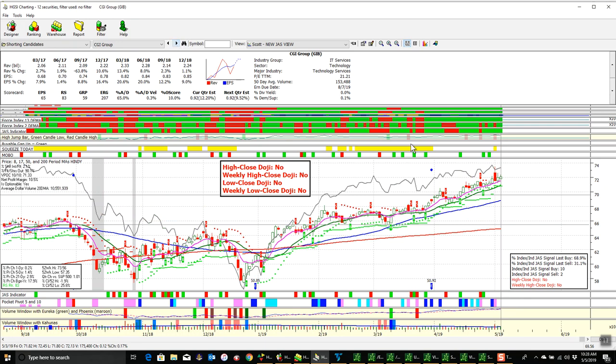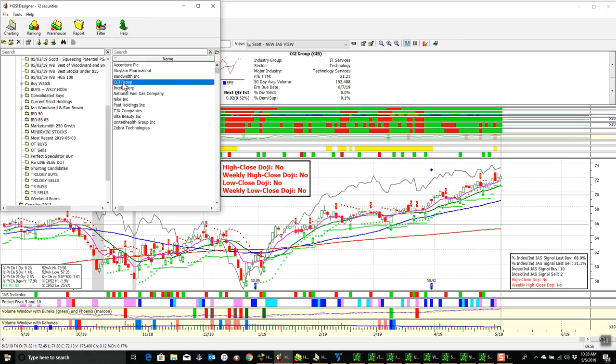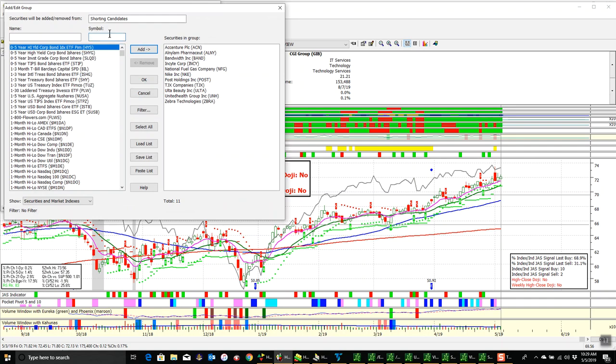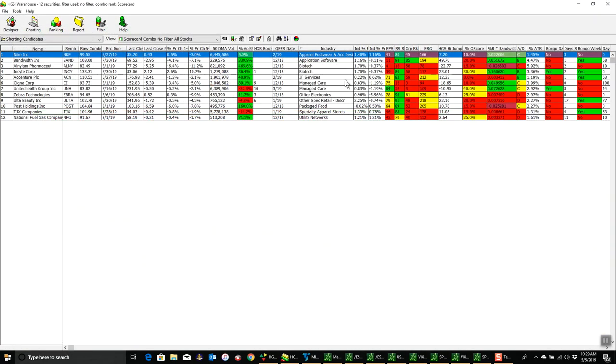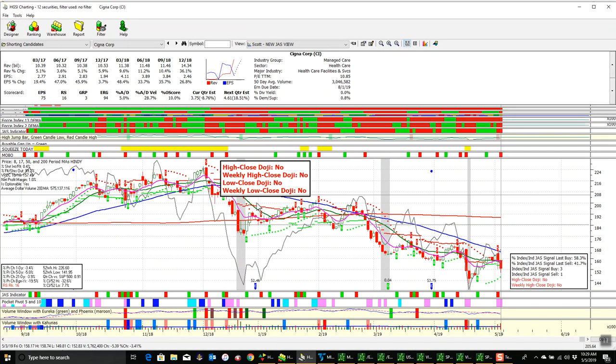CGI Group, I don't know why that one's here. All right, I must have picked something that wasn't there. Sometimes I can't read my own writing, so you see on the shorts. It's not supposed to be CGI. Hold on a second. It's supposed to be Cigna. In a deep downtrend, how low can it go?